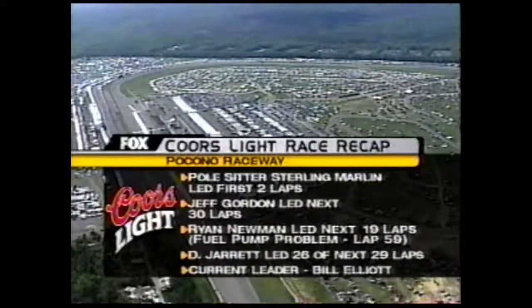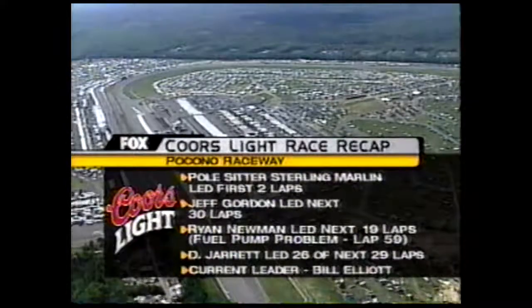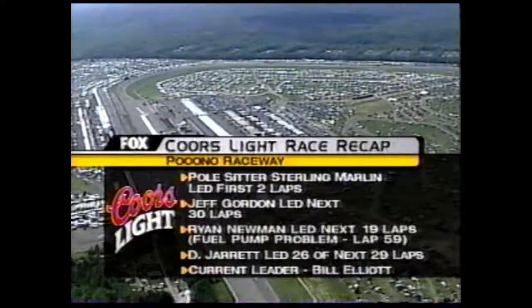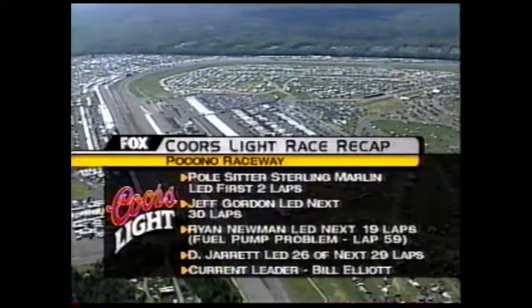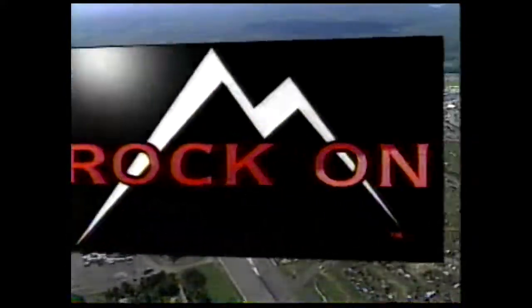Pocono Mountains on the Pocono 500 here, presented by Subway, and we have officially gone halfway, 100 laps. Pole sitter Sterling Marlin led the first 2, then Jeff Gordon took over. Ryan Newman led 19 laps. More on him in a moment. Dale Jarrett is now running second behind Bill Elliott, the current leader. Bill Elliott, Dale Jarrett, and Ricky Rudd making up the top three.